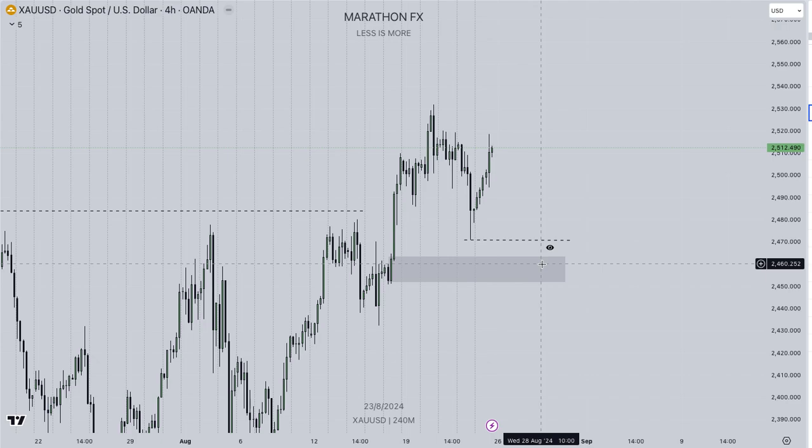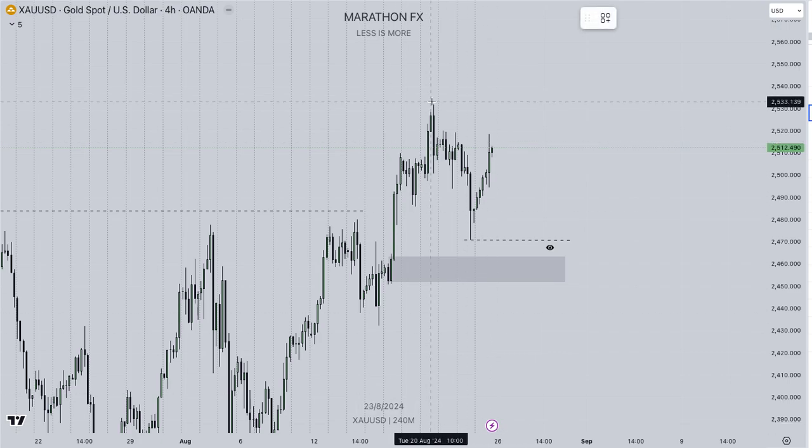So I wouldn't be looking for any sales on gold. No. I just want to see what will happen to gold when it gets here. And when the price gets here, pay attention to what happens. I want to see a shift in market structure here. You can then start buying gold back to these areas here.